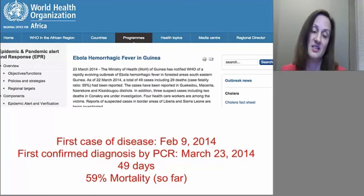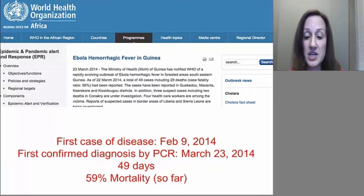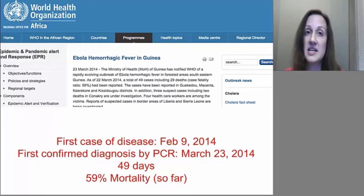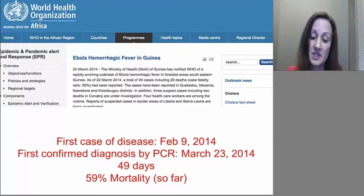However, the technologies have not been disseminated down to people who need them for other more mundane conditions. I want to discuss for a moment the latest incidence of Ebola hemorrhagic fever in Guinea and associated areas. In March of 2014, the Ministry of Health in Guinea notified the WHO of an evolving outbreak. It was only on March 23, 2014, 49 days after the first case was identified, that the first case was diagnosed using PCR at a faraway hospital in France.